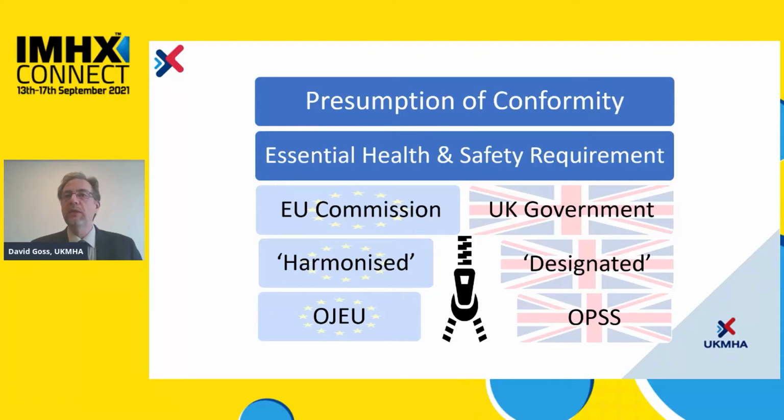In the future, we can expect significant regulatory divergence, and it may then be necessary to have different solutions and completely separate technical files for each market. For example, the European Commission has proposed a new machinery regulation to replace the Machinery Directive, which requires third-party conformity assessment on many more products.